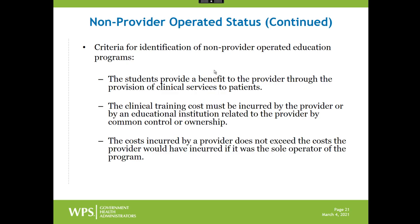Continuing on with these criteria, the students in these non-provider operated programs must actually provide a benefit to the provider. In other words, they do this by providing clinical services to patients, helping the provider staff provide patient service. The next one, the clinical training cost must be incurred by the provider, or for this particular criterion, it can actually be incurred by an educational institution related to the provider, whereas in the previous legal operator requirements, that would not have been sufficient, but for these non-provider operated programs, that is sufficient.